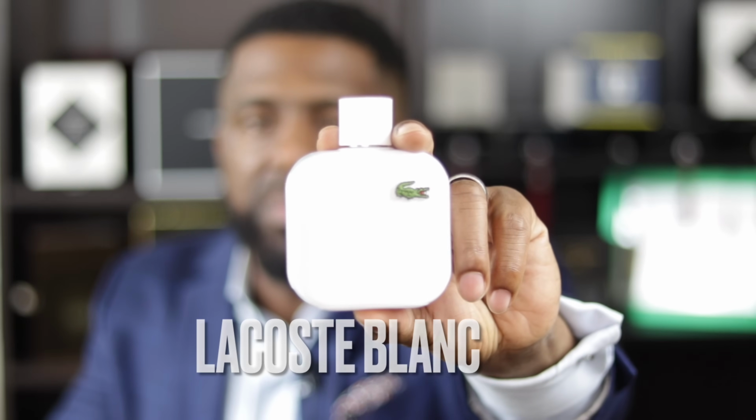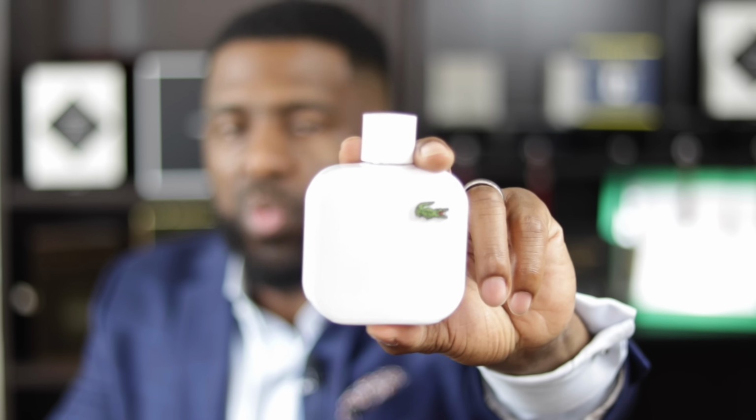All right, guys, and coming at the 3rd spot on this list today, we're going back to Lacoste, that L1212 line, and this one is Lacoste Blanc, or some folks call it Lacoste White as well. The bottle's white, so just know that one, the one in the white bottle. But beautiful scent. Another one you can find between that $24 to $29 price point in the rack stores. If you see this, guys, pick it up.